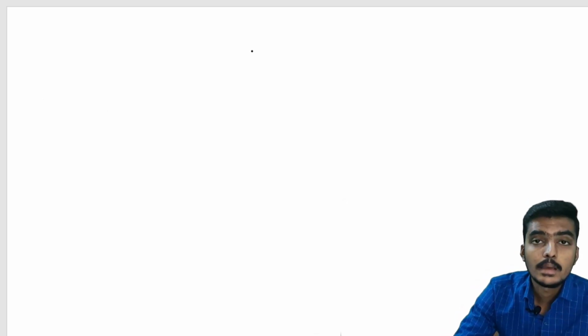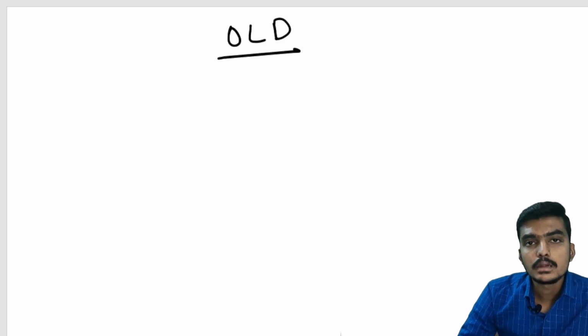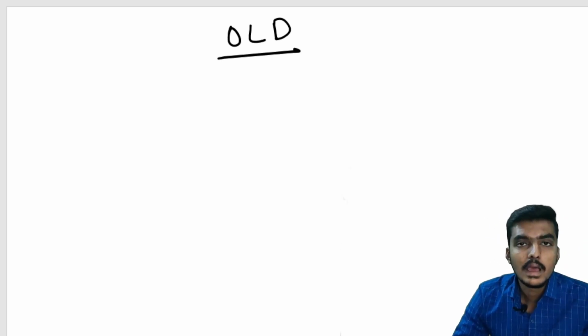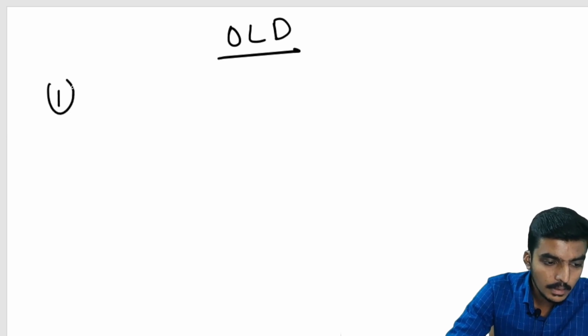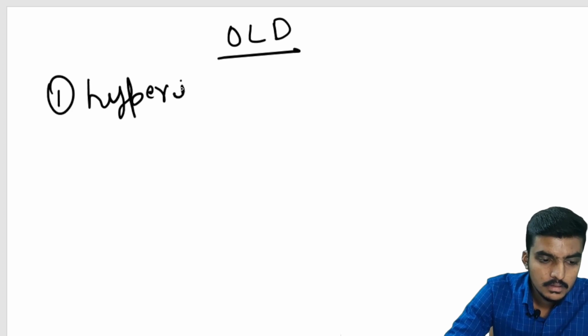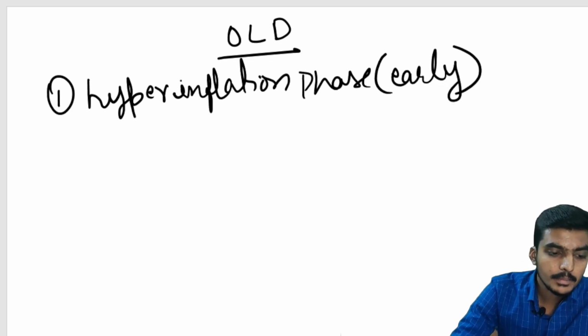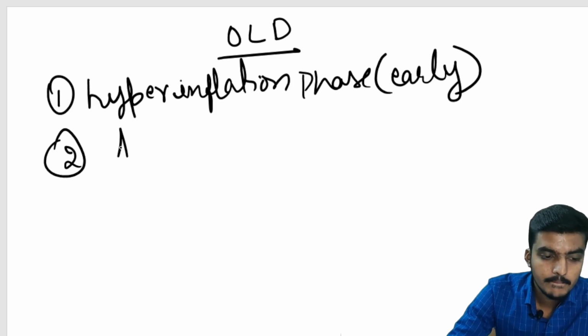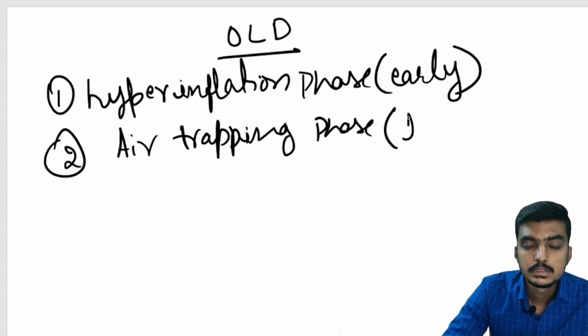Now we'll see what happens in obstructive lung disease. Obstructive lung disease basically has a pathophysiology of two phases. It starts with the hyperinflation phase, which is the early phase, and then the air trapping phase, which is the late phase.